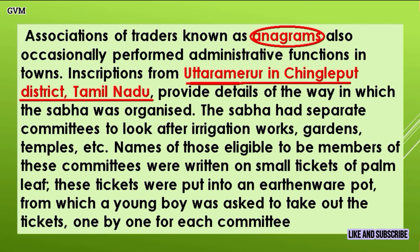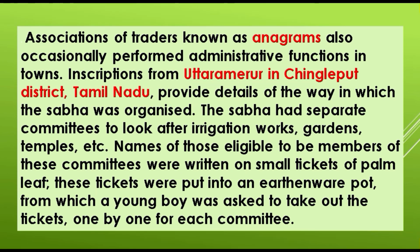And students, at that time these associations were formed through a kind of ritual. The names of all the eligible members of the committees were written on small tickets or on palm leaves. Then these tickets were put in an earthenware pot from which a young boy was asked to take out a ticket, one by one for each committee. And students, that's how the members of the committee were appointed at that time.